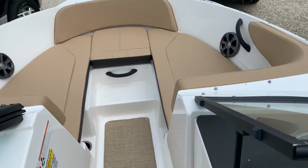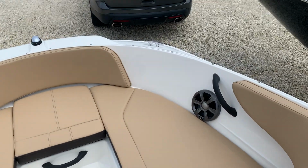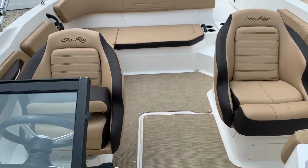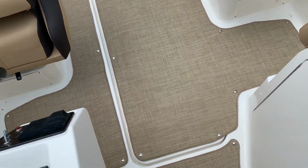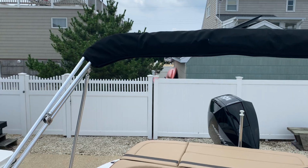Now walking through our windshield here up to the bow. See there's seating for a couple more people up here, as well as grab handles for safety. Under these seats too, there's also storage. Under the floor too as well, there's a large storage compartment. As well as we have our bimini top.